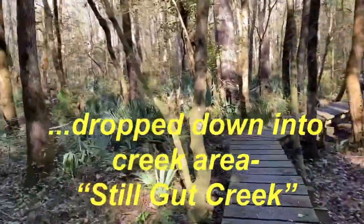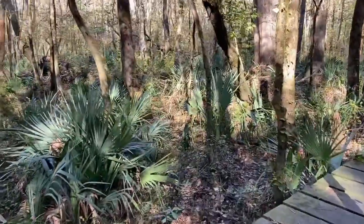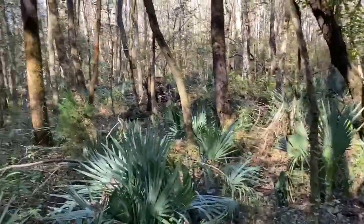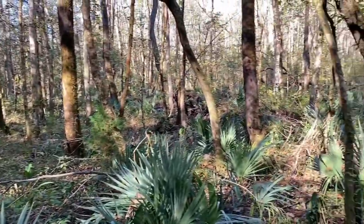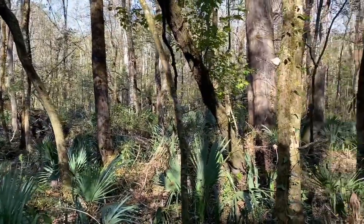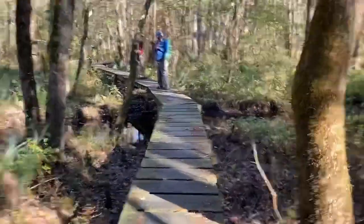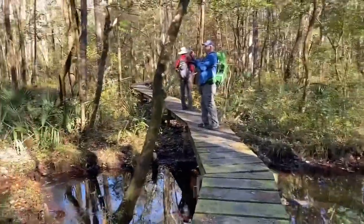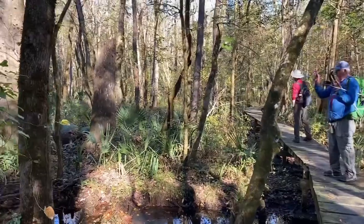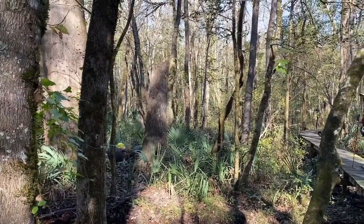It's not too water covered. It's been kind of dry for the most part of the summer, although we did get a lot of rain this past month, and we've come to a creek. And we've gotten into some ferns, large ferns, along the water.